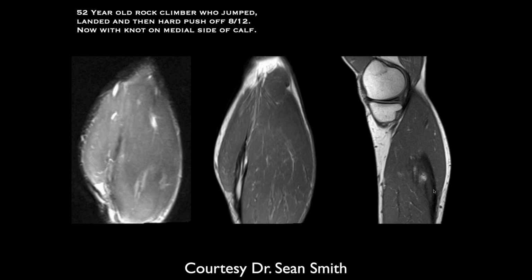So what do you think this is? Assume it's a distal tear of the medial gastroc. It's in the middle here. Yeah, where it's conjoining with the... Yeah, but why is it black? Oh, I thought that was torn and retracted. Yeah.